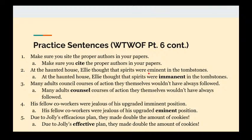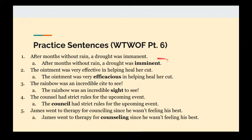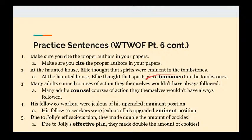So here when we're saying eminent, the definition of eminent is highly placed, important, or conspicuous. However, we're talking about spirits, and like I said, immanent, spelled like this, refers to spiritual things, metaphysical, spirits, entities. So that's why we're talking about spirits here. We're going to be using immanent spelled as so. And then we have sentence number 3.